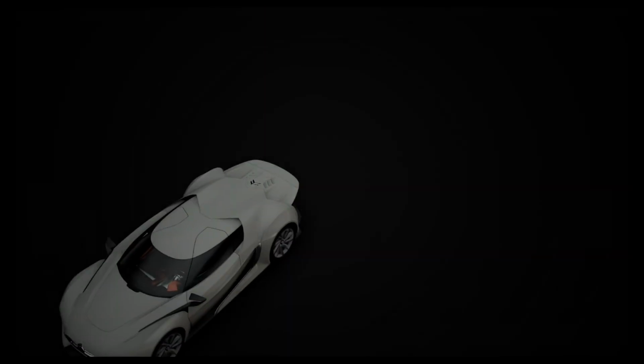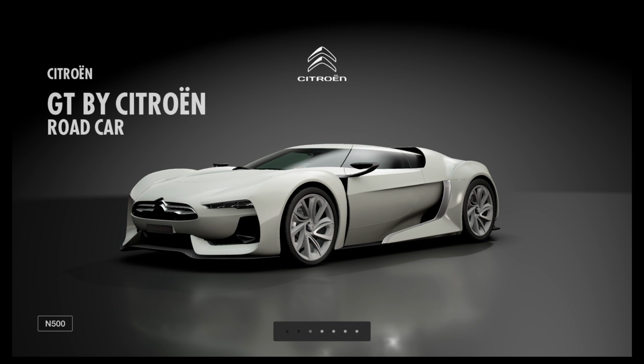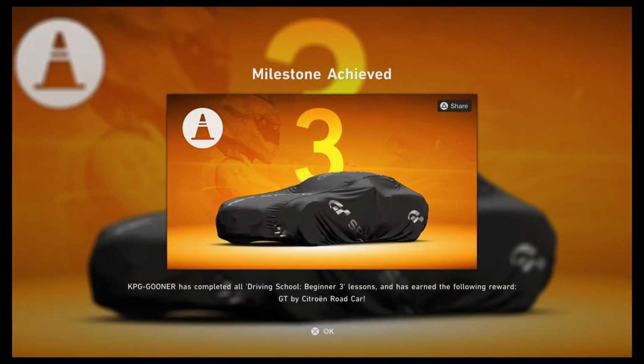And what car do we get here? What the hell is that? Is that a Citroen? Oh, the GT by Citroen road car. Nice. We'll add that to the garage.